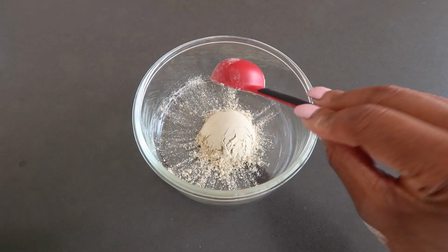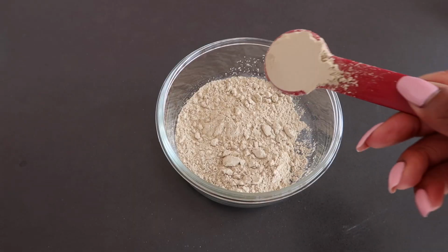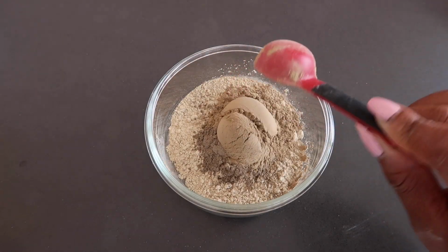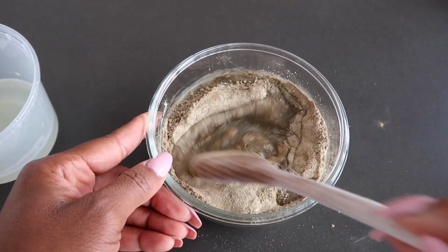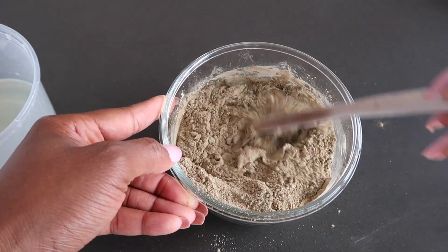On to prepping the growth paste. Depending on your hair length and density, you'll need 4 to 6 tablespoons of amla powder, 1 to 2 tablespoons of bhringraj, 2 to 3 tablespoons of brahmi powder. Then you'll pour in the aloe vera gel. I like to pour the aloe vera gel into the powder gradually and stir it as much as I can before adding my water.